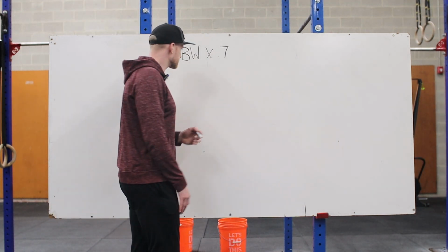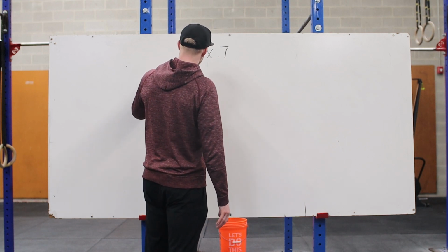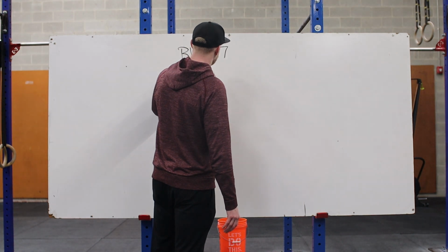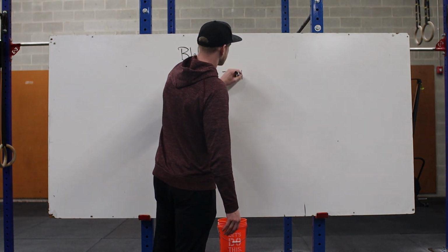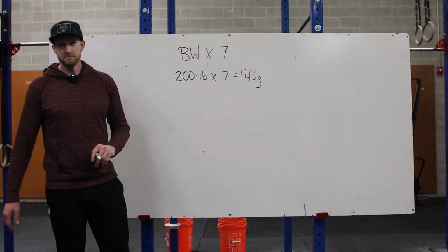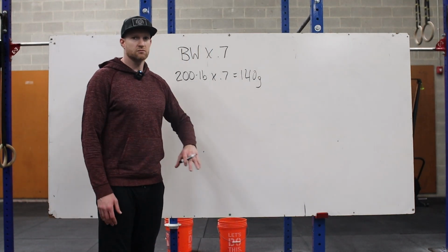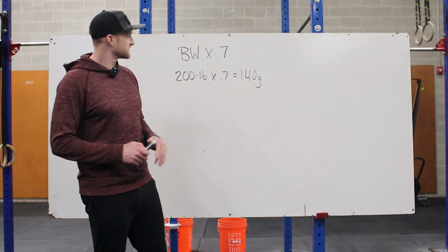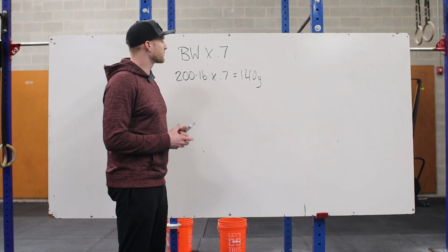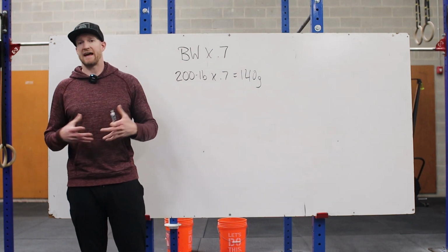So let's say it's a 200-pound individual. That's going to equal 140 grams of protein. Again, rough number, rough estimate, not perfect. Good starting point though, okay? So 140 grams of protein. How do I get that in a day?